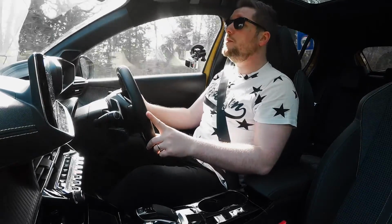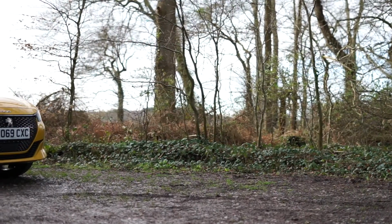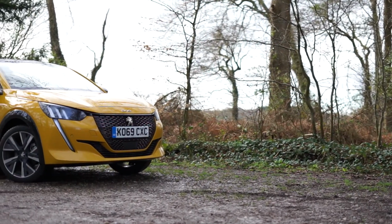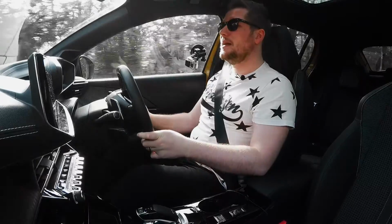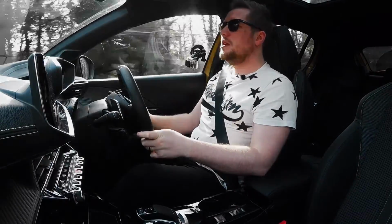Good day, welcome to Music Motors and welcome to this, the 2020 Peugeot 208, a car which many in the motoring world have been long anticipating. This is a car which has been completely re-engineered from the ground up.